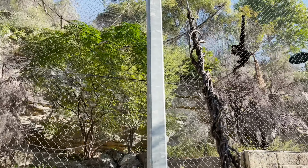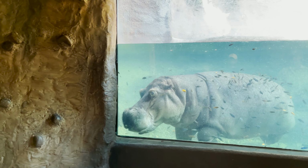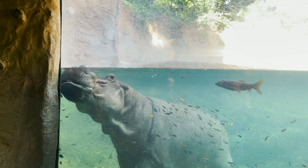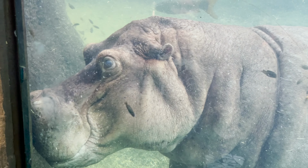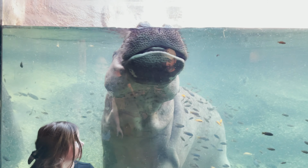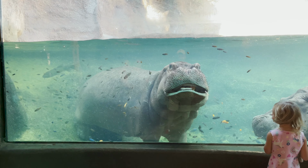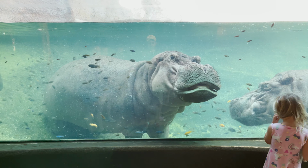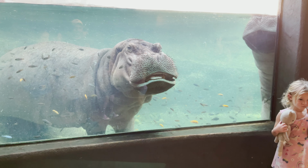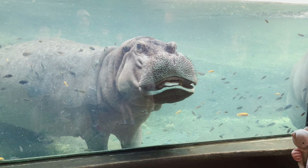All right, let's go look at the hippopotamus. I wonder what's over there that he's looking at. Look at that. That's a big hippo. He needs to get a shave, Emma. Oh, look at that. Oh, here's the other one. Look at that. What are they? Look at his tongue. Look at his tongue.